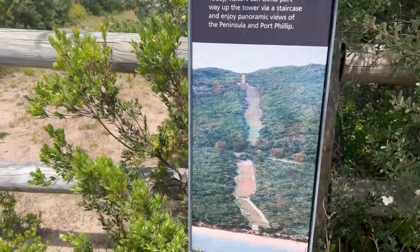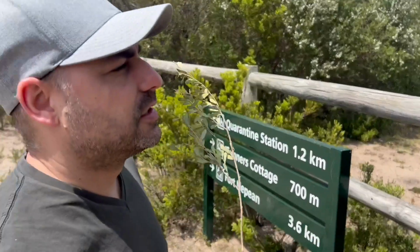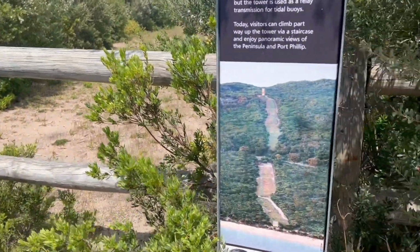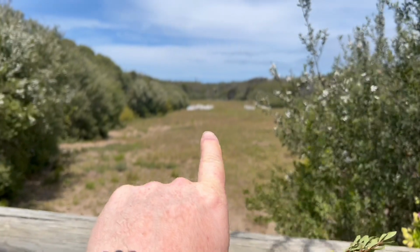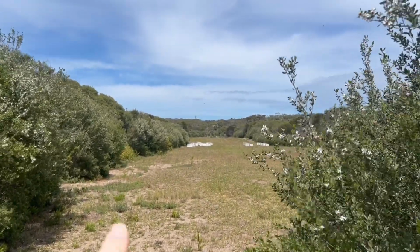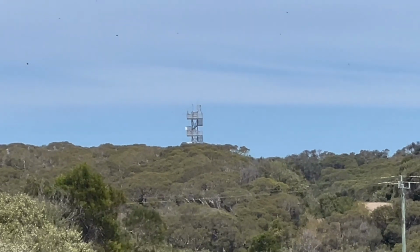All right, so we're just at the Monash break. And this is what it looks like, and that's what it really looks like. And up the top, what's up the top, Adam? So it's a light tower that was used in the late 1800s as a tidal buoy relay transmission. Oh, yep. And I'll zoom in, but also they've got a whole heap of beehives over here, it looks like. And I'll zoom into the tower so you can see it. And there it is there, and you can actually see all the bees going past us.